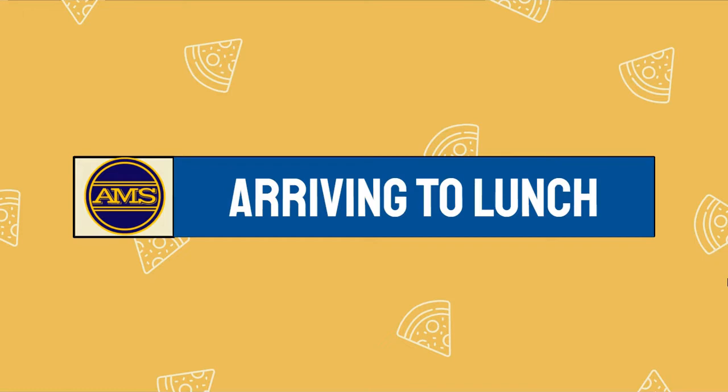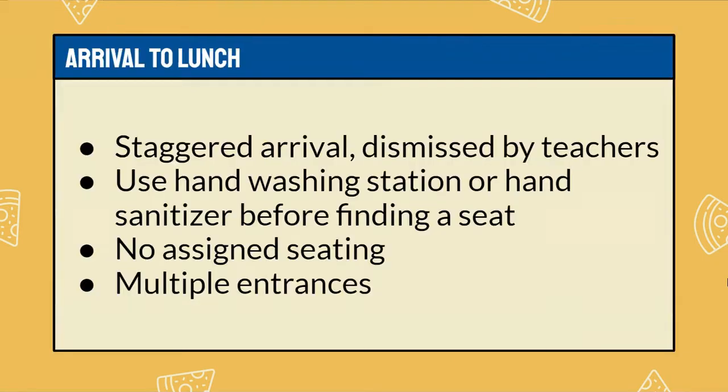Arriving to lunch will be a little bit different this coming school year. It'll be a staggered arrival with students being dismissed by teachers in classroom rows. Students are going to be asked to use hand washing stations or the hand sanitizers that are available in the cafeteria and in the foyer before finding their seat. There's no assigned seating in the cafeteria. Students may sit where they prefer, and there are multiple entrances that are going to be used.